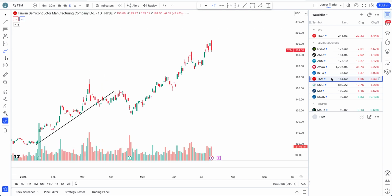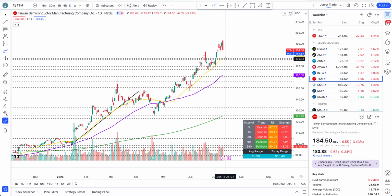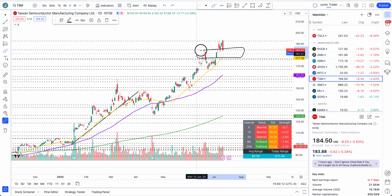All right, let's real quickly look at TSM. Yes, sell-off candle, but structure on this is not bearish. If bulls hold at 177 and above, this thing is still bullish. This is the structural area that if bulls can hold here, they can hold.